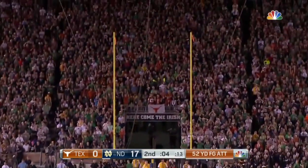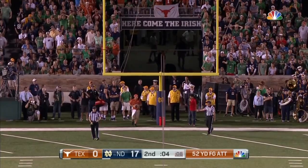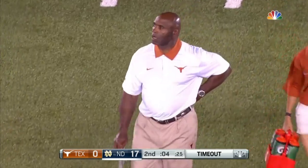And now another timeout from 52 yards. Nick Rose showing some good leg here. Notre Dame takes its third and final timeout of the half. Talk about icing. 30 seconds in duration. Well, it went through. Nick Rose is frozen solid now.